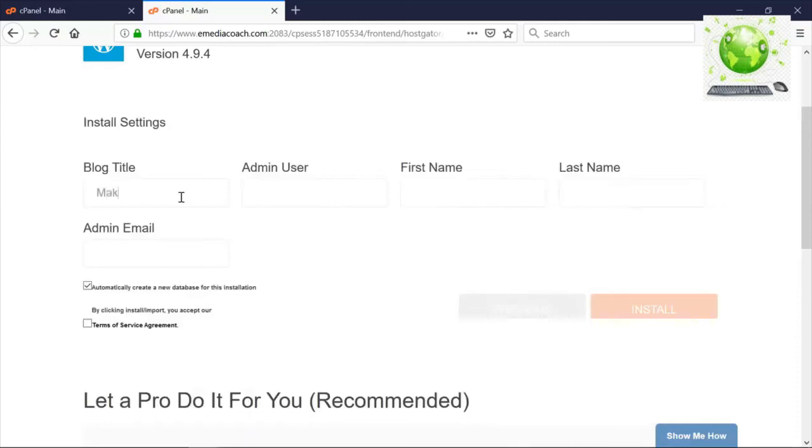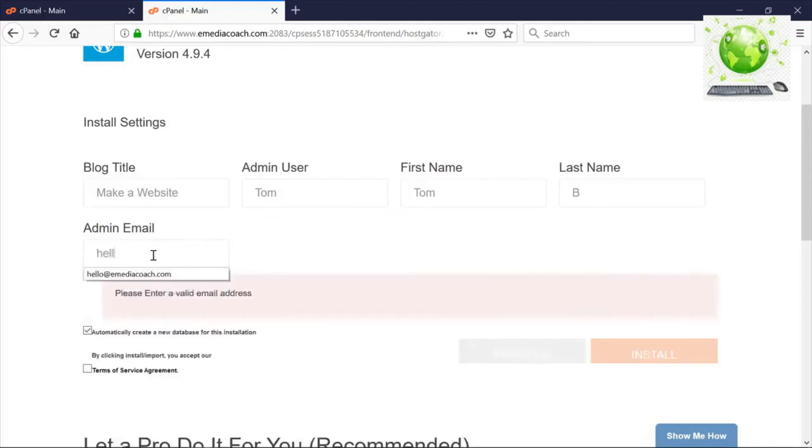Enter a blog title, which is your website title, and this can all be changed later. Enter an admin user, such as your first name, or any other admin username that you want to use, and enter your first name and last name. Also enter your email address, and this is very important because if you ever lose your login details to WordPress, and remember, WordPress is the engine for your entire website. It's where everything is going to be set up, configured and managed. So it's the vehicle behind your entire website. So just ensure you enter the correct email address.